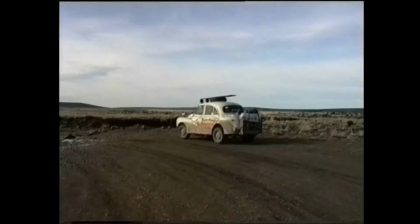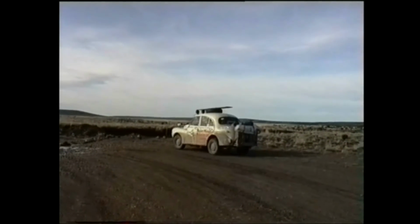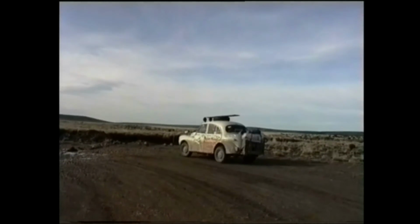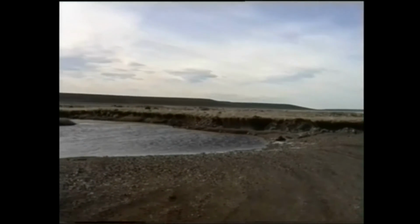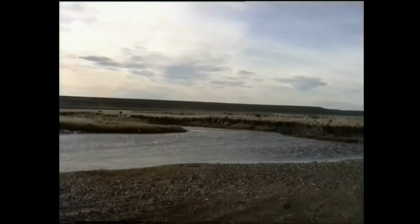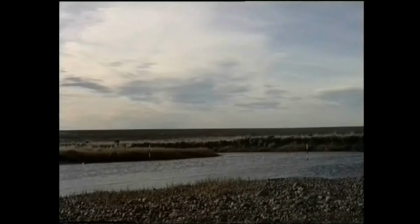Well, we're pretty high on the Patagonian Altiplano, and we've come across our first river that doesn't have a bridge over it. To find out how deep it is, we don't have any waders, there's only really one way to do it. Okay, here we go. It's not going to be warm. God, it's cold. Just below the knees.